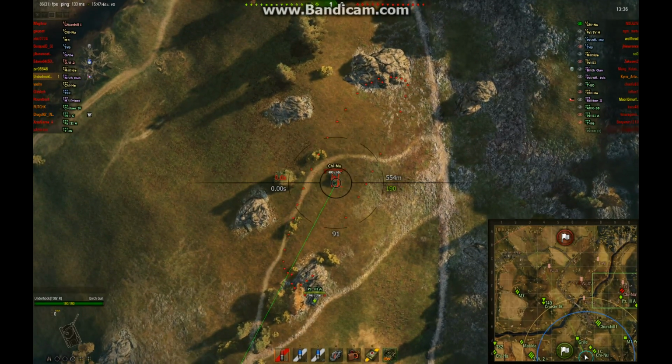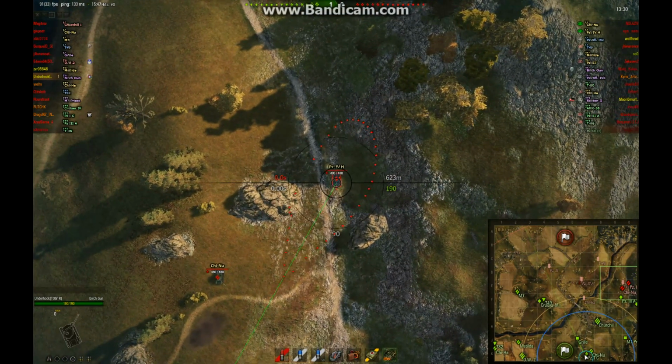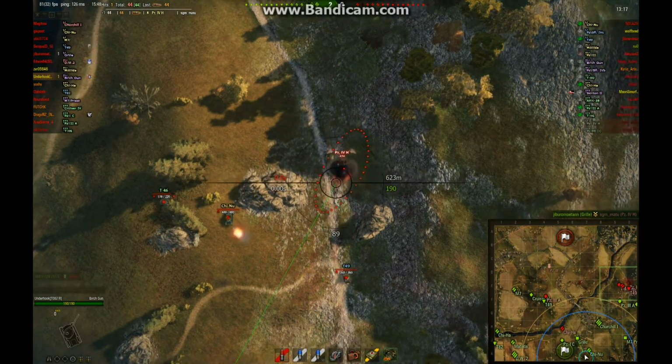A Chi-Nu is another tank with terrible armor. We could do a fair bit of damage to him. Now he backed up just as I fired, unfortunately. So using artillery, you do have to predict where tanks are going to move to, whether they're going to stay stationary or move forward or back. And you do sort of start to get better at it after a while.